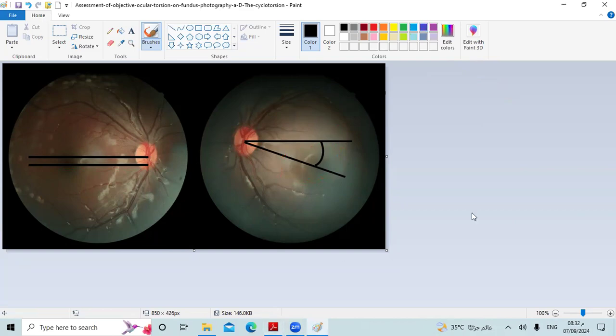So if you see the fovea very high above the optic disc, to memorize it, excyclotorsion is exaggerated. Yes, excyclotorsion is exaggerated in the indirect ophthalmoscope, but in the direct ophthalmoscope you will see it downward, like this picture here. Here it's a fundus photo.